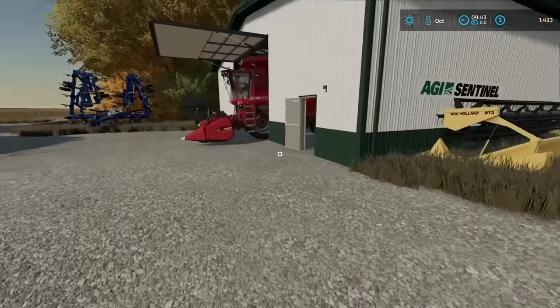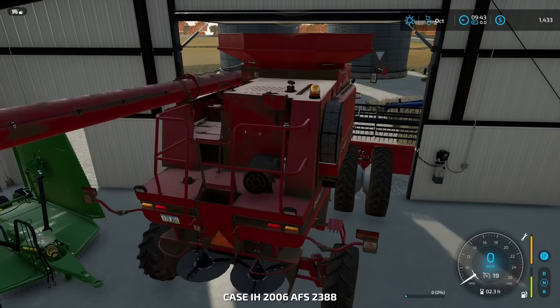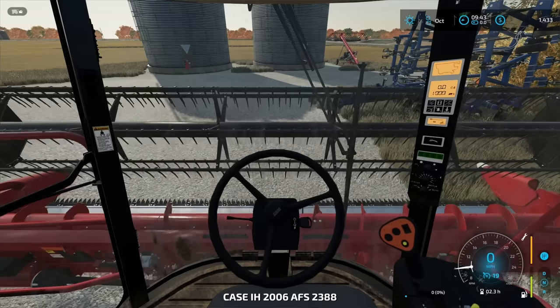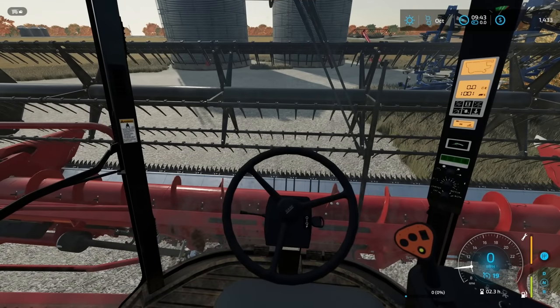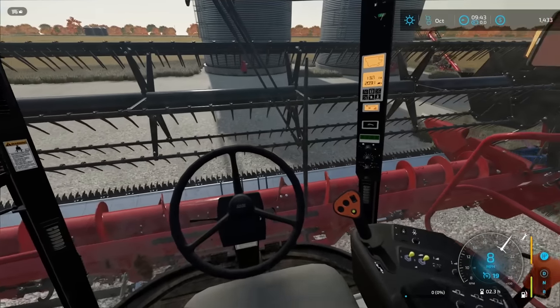My wife just dropped me off over here and I've got a dilemma. I could do the responsible thing and load this header up onto a trailer, or I could do the Nate thing and do what my uncle taught me how to do, and that is drive directly to the field without putting the header on a trailer.